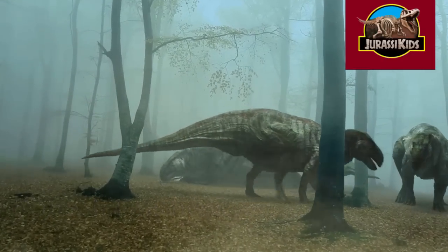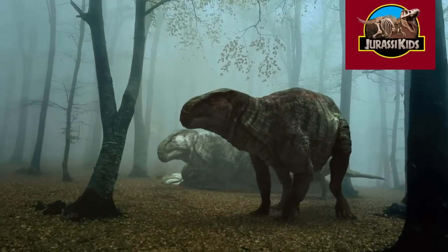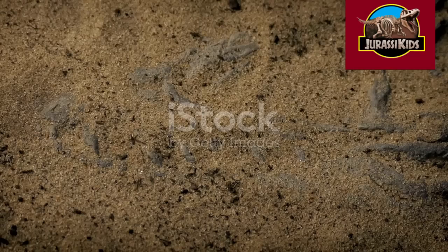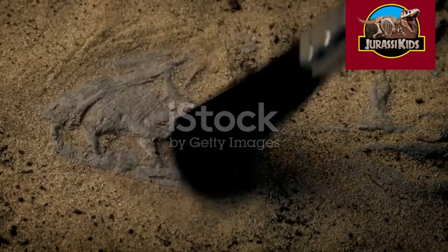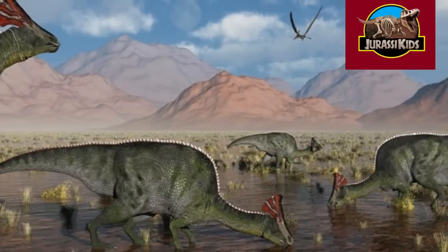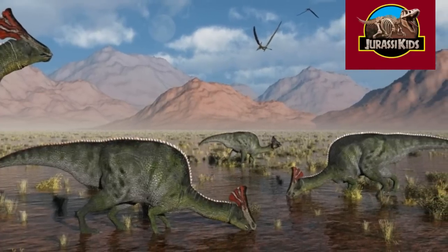Like many hadrosaurs, Olorotitan is believed to have been a gregarious animal, living in herds that roamed the late Cretaceous landscape. This social behavior is supported by several lines of evidence, including the discovery of multiple Olorotitan skeletons in close proximity. These herds likely consisted of individuals of various ages, from juveniles to adults.